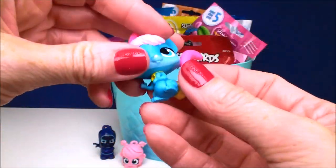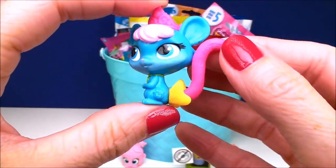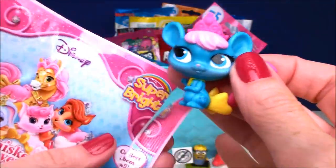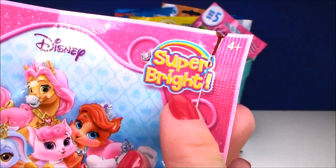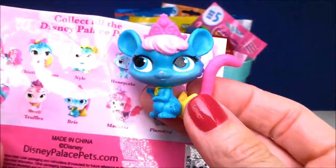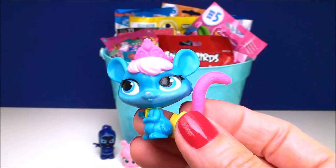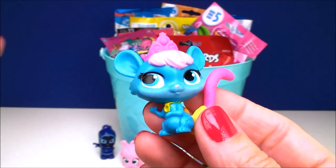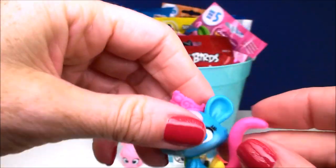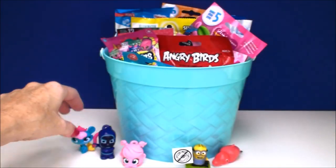Aw, look how pretty. Look how super bright. Look at those beautiful colors. I was going to say, they have like a bright collection. This is the one, super bright. So these are the ones that are really, really super, super colorful. Let's see who we have here. She's got her little crown on. This is Brie. Aw, she is a cutie. That is really nice. I just love, love, love the super bright colors.